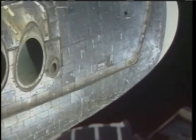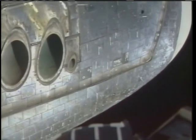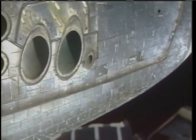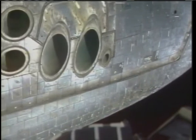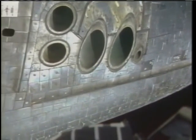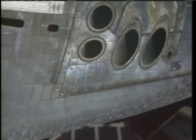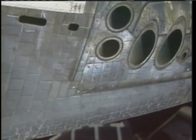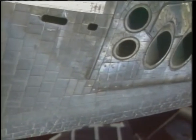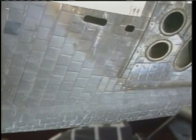The end effector camera taking a look at the forward section of the thermal protection system near the reaction control system jets at the forward section of the crew cabin, moving back along the starboard side of the crew cabin. The previous view was from the elbow camera on the arm looking down at the aft flight deck windows that are the overhead windows.